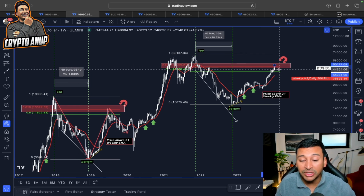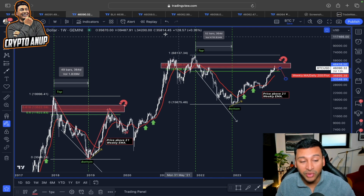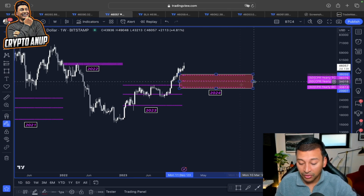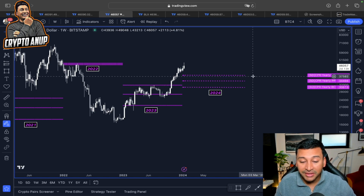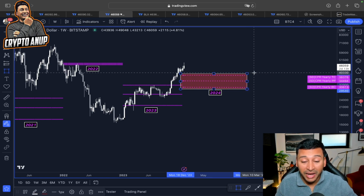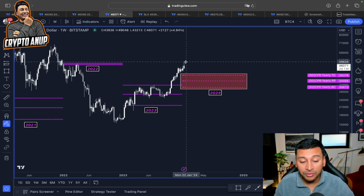If the price of Bitcoin breaks below 40,000, then we will be looking at this as a continuation pattern, with the price of Bitcoin heading towards the buy zone, which sits around the 30,000 to 38,000 range. All right, this is my personal buy zone. So this will be looked at as our price objective.